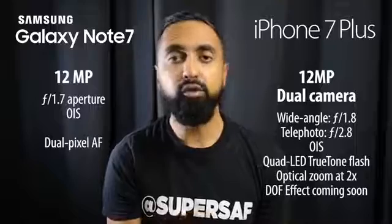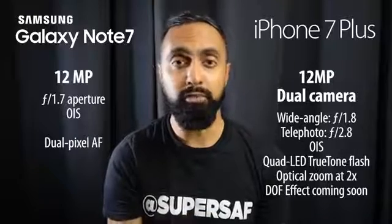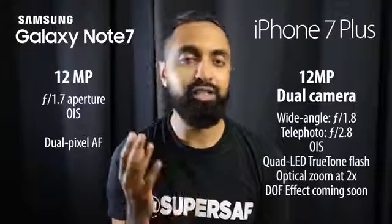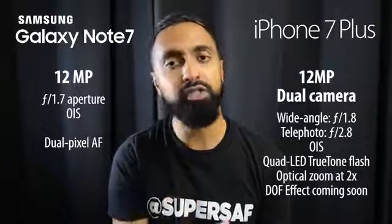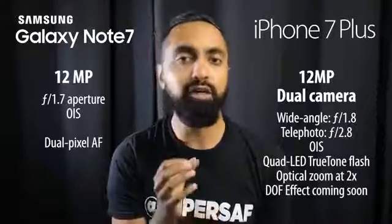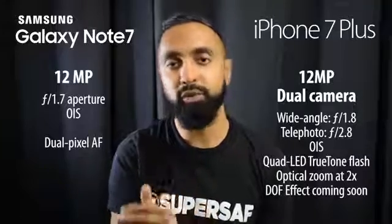Now the dual cameras may also be used for some depth of field effects, so this is where it's going to blur the background to make the images look more like they've been taken on a DSLR. However, this is not going to be available on launch. This is going to be something available later on.